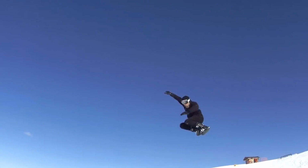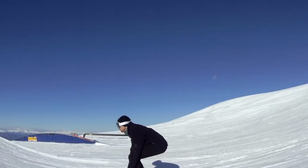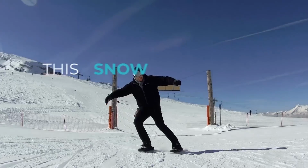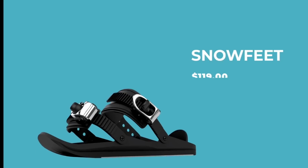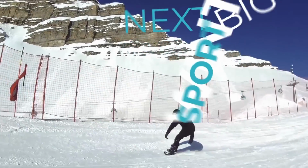We're ready to ship the first 2,000 pairs to our supporters before the end of this winter. That way, you'll get to try Snowfeet this snow season. Now is your chance to get Snowfeet at a special price and get on board with the next big winter sport.